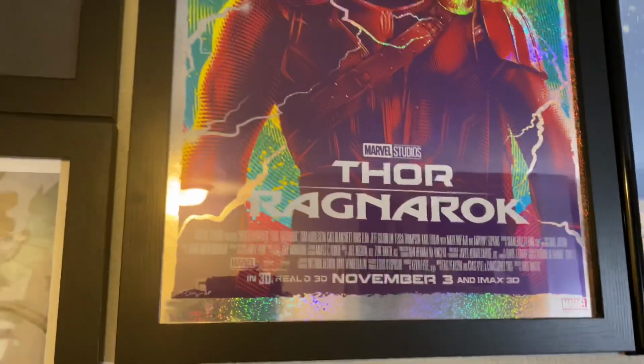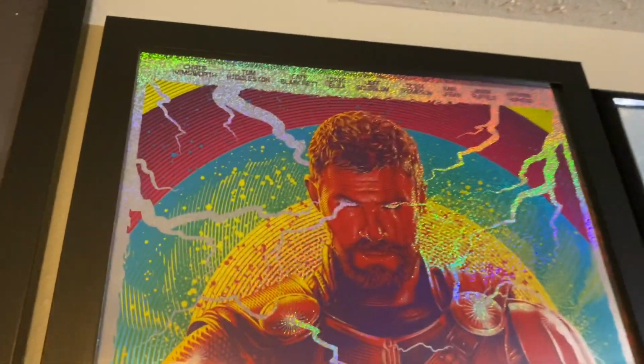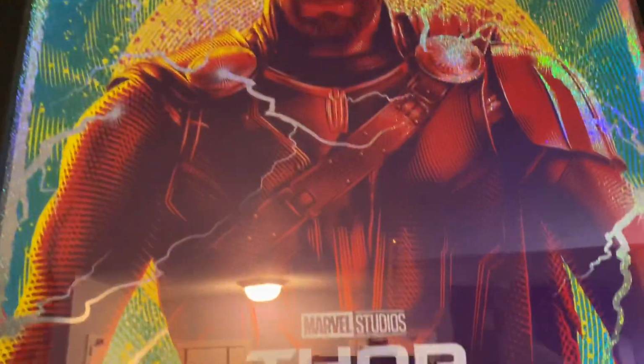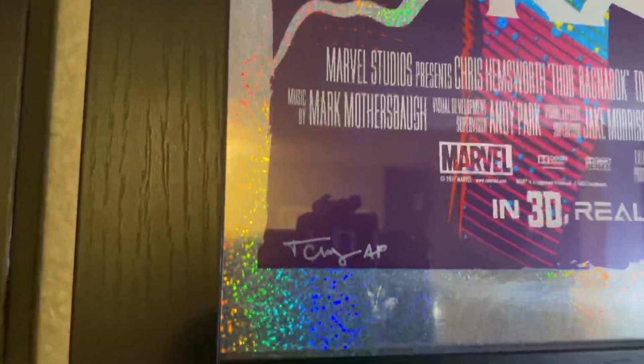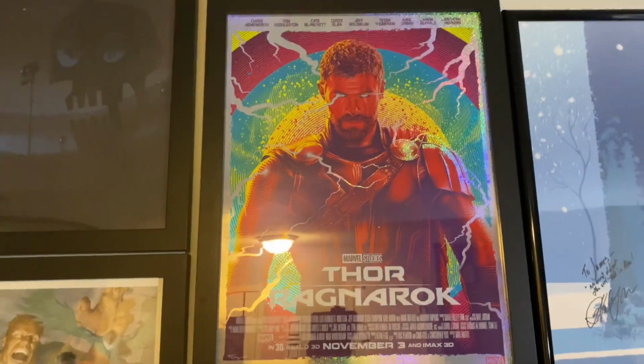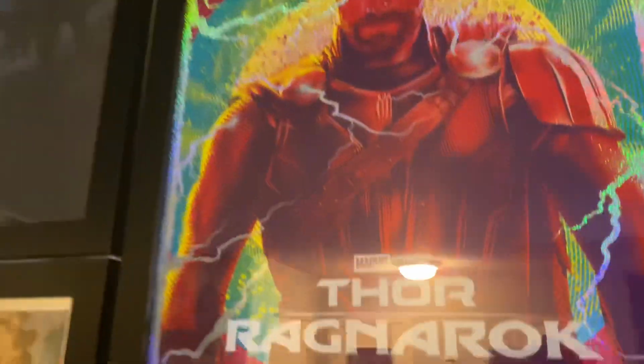And then moving on, probably one of my favorite Marvel movies, we have a Thor Ragnarok. It's a foil one, so this one really pops. I love the foil on this one. Been after this for a while. And I actually picked it up at New York Comic Con as well from Tracy Ching. And this is their AP, their artist proof variant. So this one's a little bit harder to come by, but I'm just a big fan of this poster. Just the foil and just a big fan of the movie.